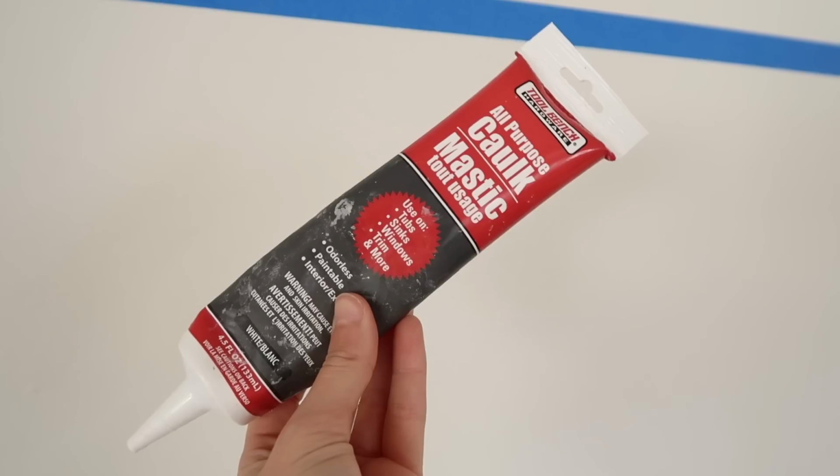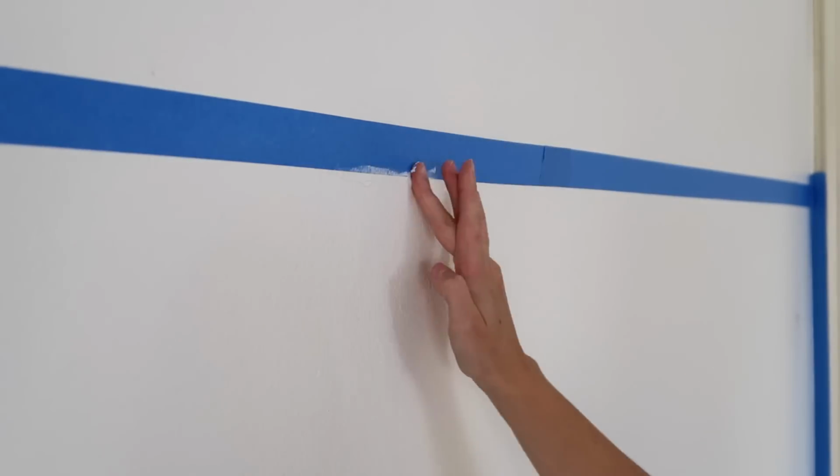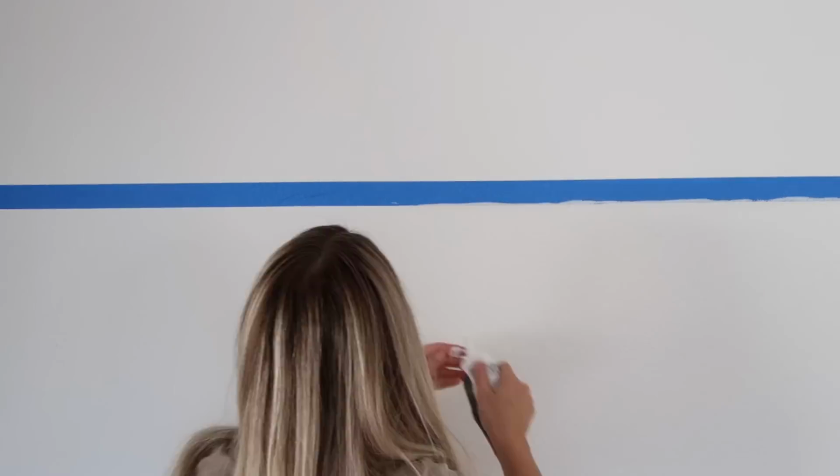Because these walls are textured, I'm gonna be using some all-purpose paintable caulking. Just press it down all the way across so that we end up with a perfectly straight line. If you don't have this kind of orange peel texture, this step isn't necessary, but if you do have some texture, I do recommend sealing it with some caulking.